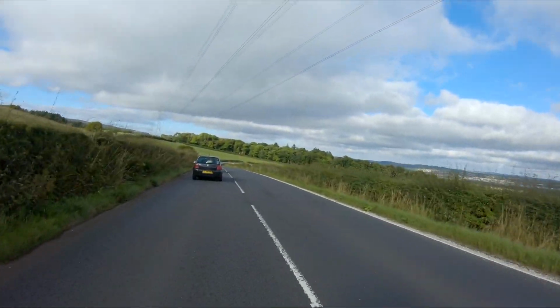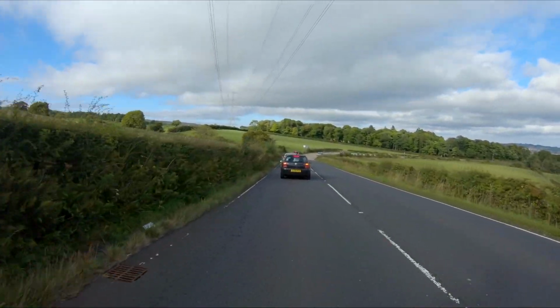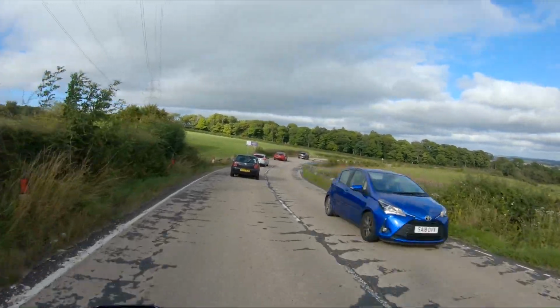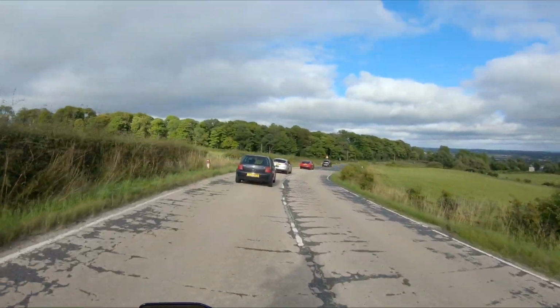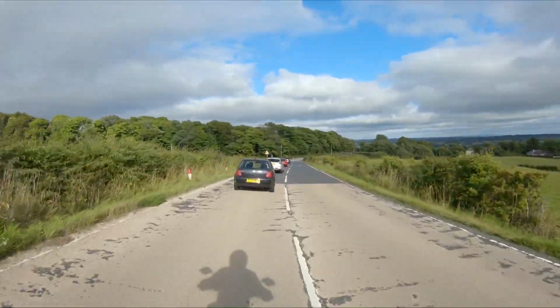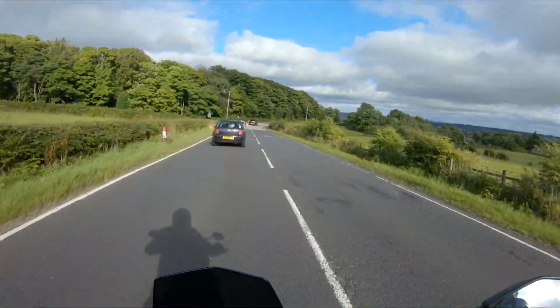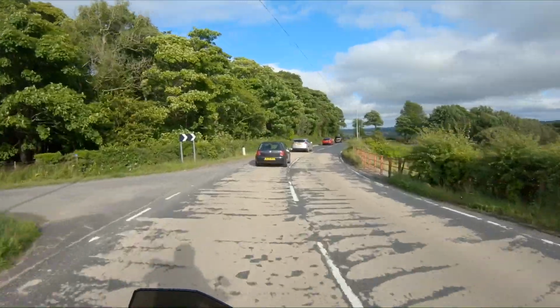The throttle feels, it's the word I'm looking for, snatchy, but it's not anything horrendous, and after a couple of runs on it I'd be totally used to that. But the bike just wants to go all the time. It's telling me right now, set me loose, set me free!